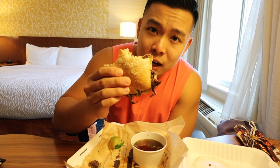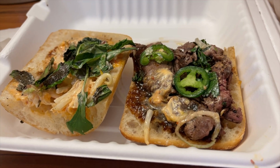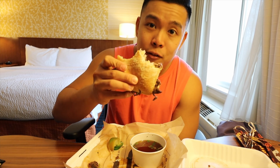Pretty surprised because this is a decent Pho'rench dip. It's kind of hard to do fusion food right, but a very interesting dish. If you guys want pho in a sandwich, this one is for you. But also, this kind of reminds me of birria tacos too. If you guys have birria tacos, you take your tacos and dip it in the birria sauce, but this is, I guess, the pho version of that.